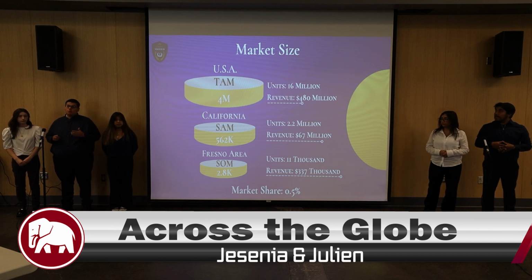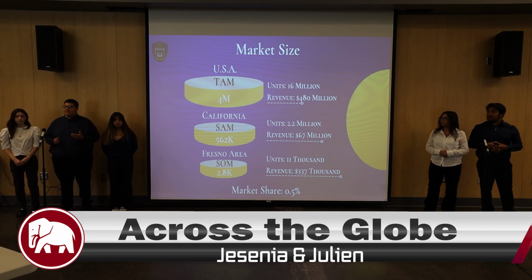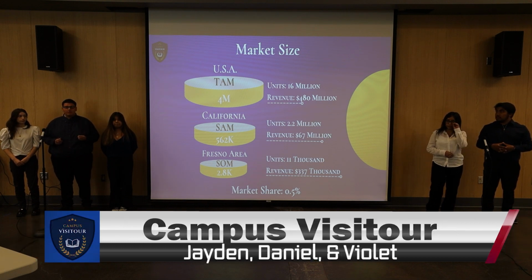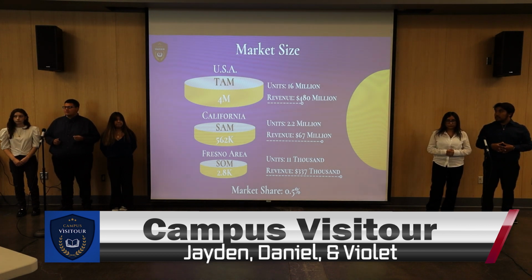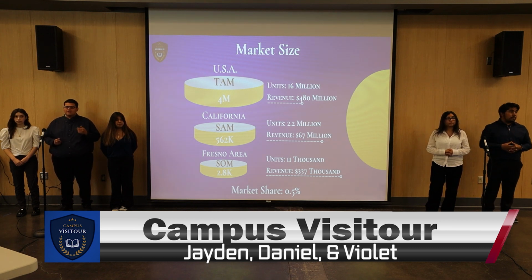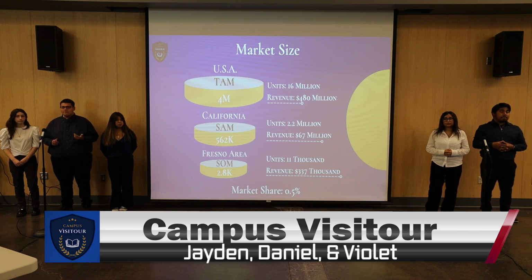Here we have a breakdown of our market sizing. The way we have decided to organize this is based off of current college freshman enrollment. Within our TAM, the United States, there are 4 million freshmen enrolled. Within our SAM, the state of California, there are 562,000 freshmen enrolled. And our SOM is the projected amount of people we expect to reach within the first year based off of our market share.